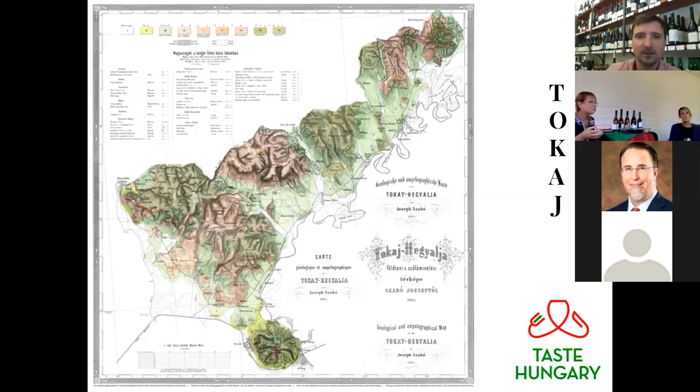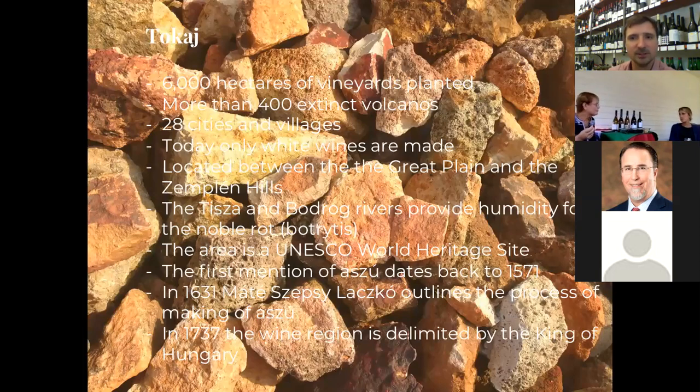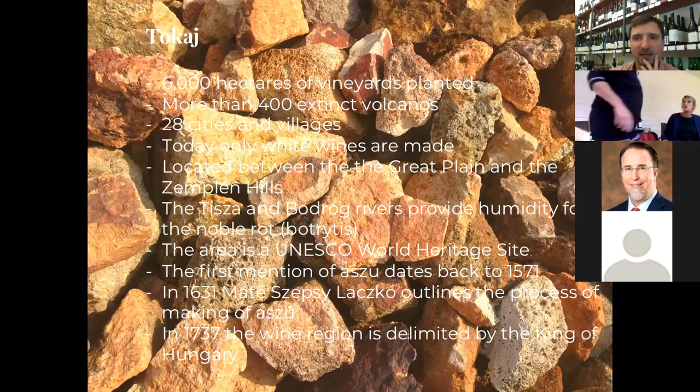It's a volcanic terroir, as you see on these rocks. These are all volcanic rhyolite tuff stones. In this case, they are coming from the village of Mád, where these stones are mixed with iron, and that makes them red. So it's a very volcanic region with more than 400 extinct volcanoes. And it's an exclusively white wine region. Six grape varieties are allowed, which I will talk about later.